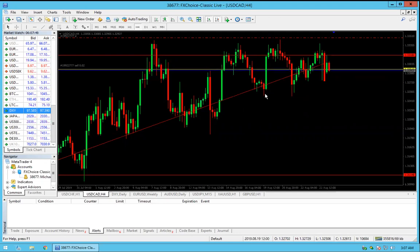Right here, we can see the buyer pops it up, and previously he would make a good move, and the sellers weren't able to cover that whole move. So here he popped it up, the sellers failed to make a 100% retracement. Now the buyers make another run, and this time it's not as strong as previously, and the sellers went ahead and covered 100% of that retracement level there.